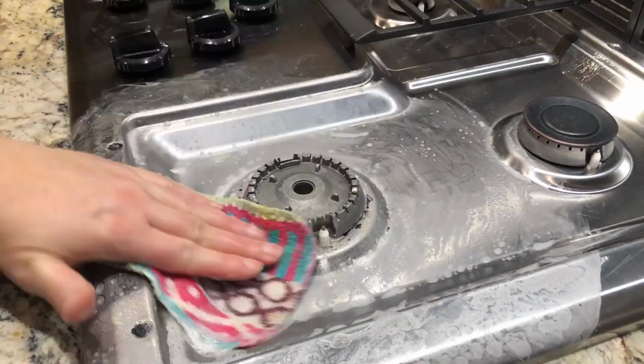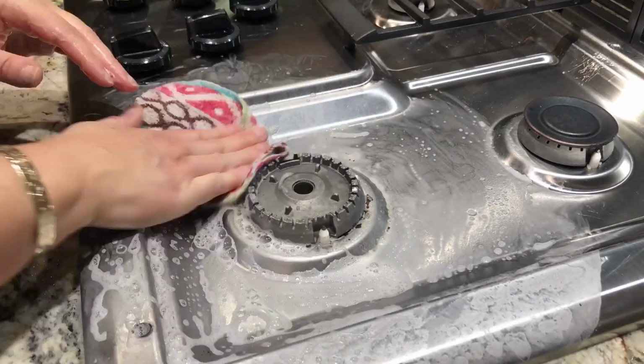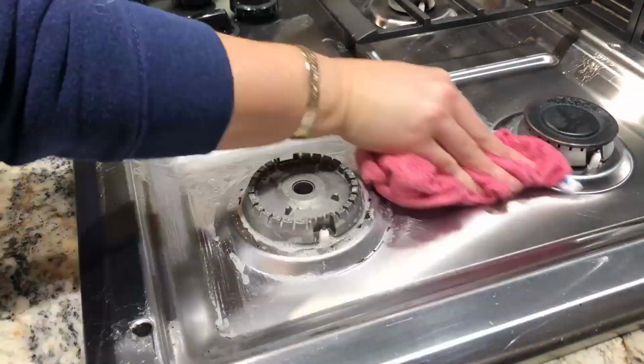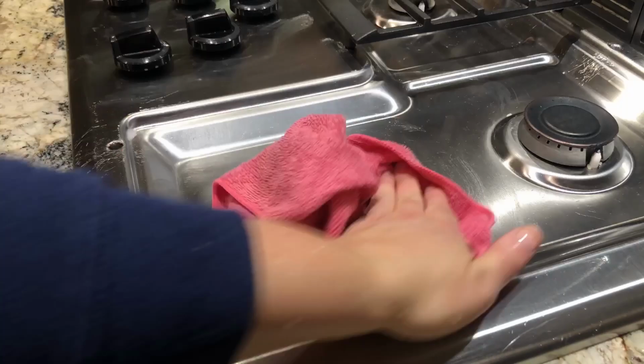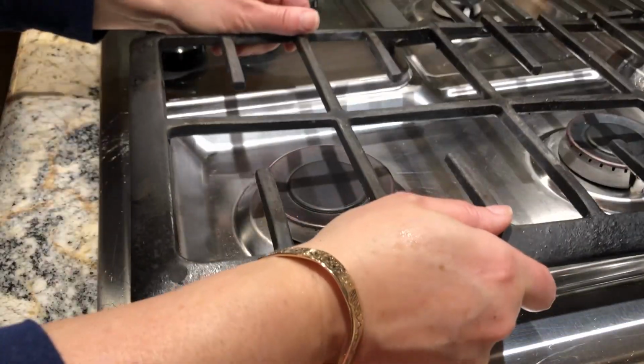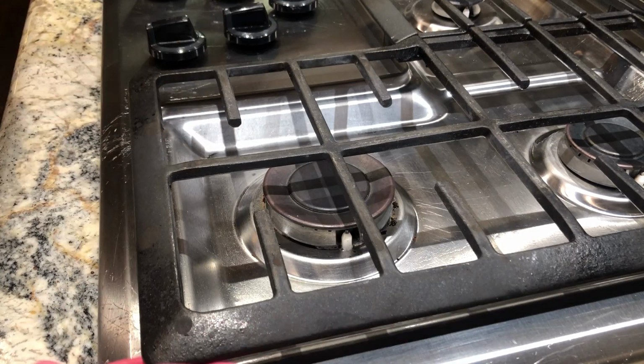So I'm going back to that burner and giving it a little bit more elbow grease. I was happy enough with how it came, and then just easily wipe everything down, and voila, we have a much cleaner burner, and I am happy with that.